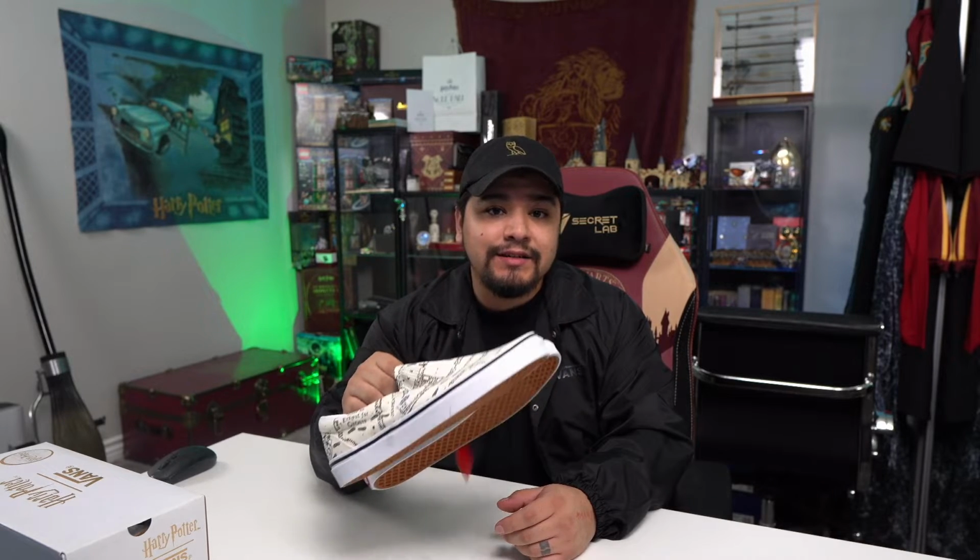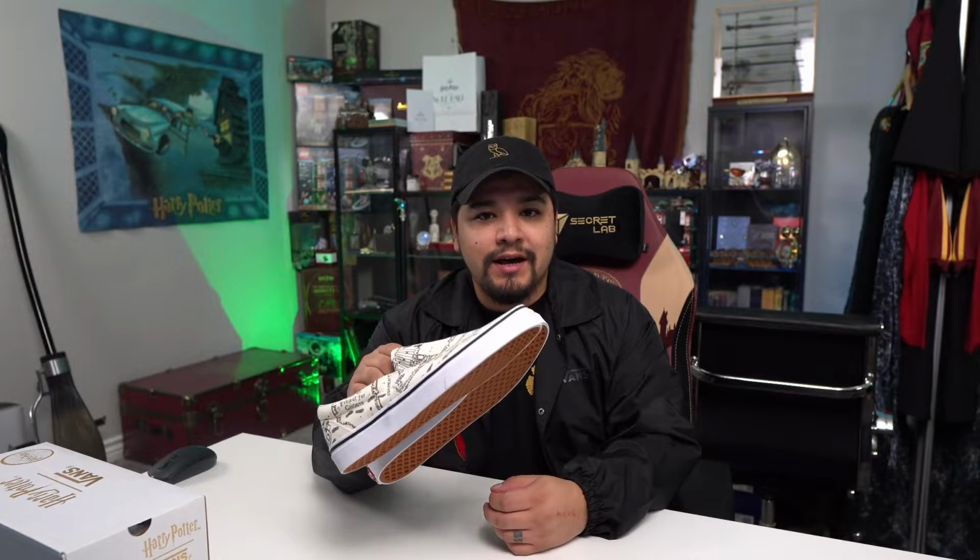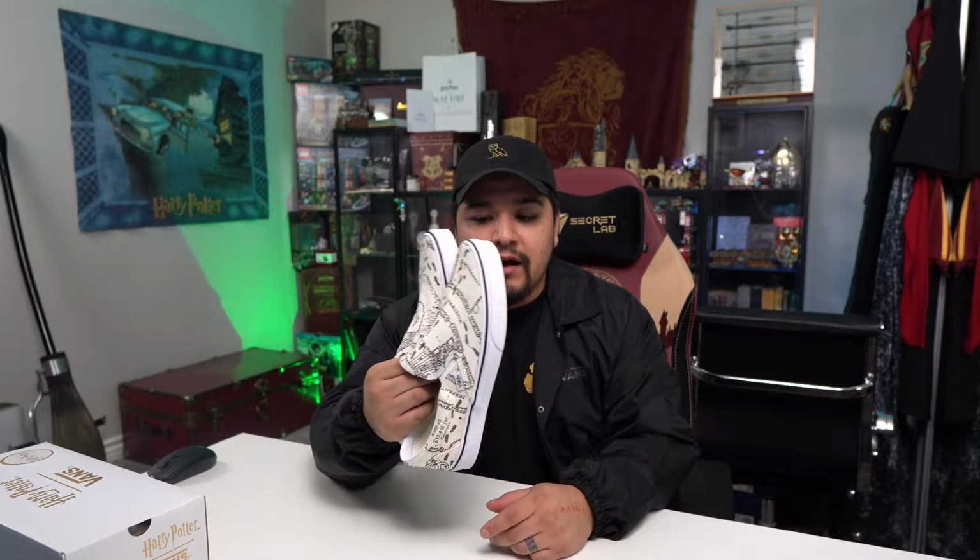I think these and the Daily Prophet ones are my actual favorites. I did get duplicates of the Daily Prophet ones and another pair that I haven't shown you yet, but those are just to wear and actually mess up. I'm trying to hold on to these as long as possible. I know that shoes expire.